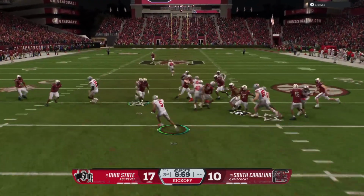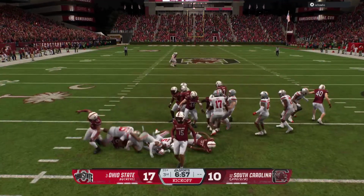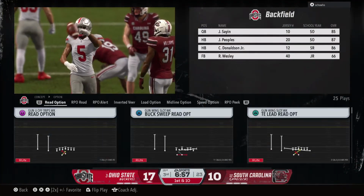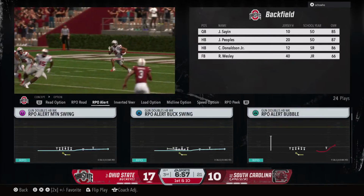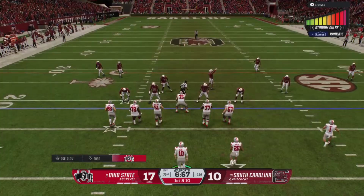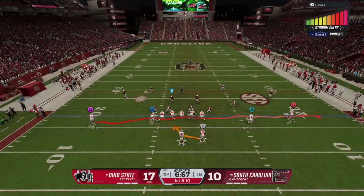Coming out with it, it's Graham. Pulled down at the 18, and the decision to bring it out of the end zone was not a good one. Offense will take over. First and 10. They'll start this drive from the 18-yard line.